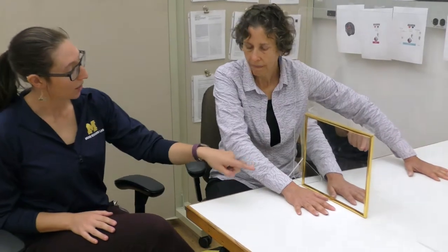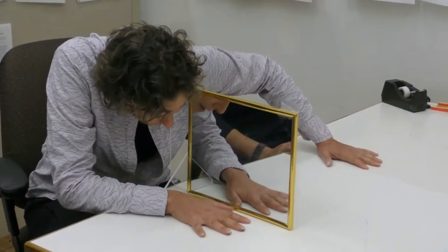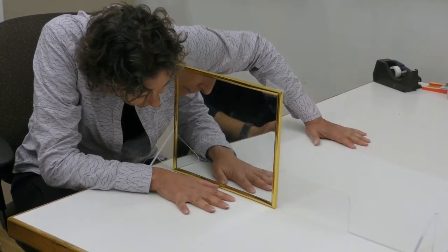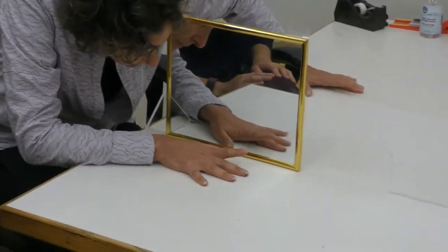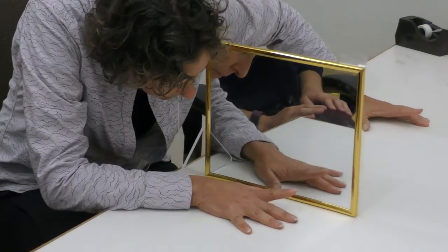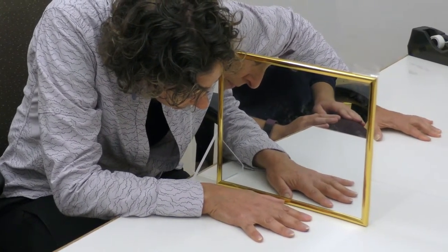Now I want you to try something. Why don't you look into the mirror and look at the reflection of your hand? Oh, yeah, I see it. It looks like this is my right hand, but in the mirror that looks like my left hand. Cool. Now I want you to take both of your pointer fingers and start tapping them at the same time. Do this for about 10 seconds. 7, 8, 9, 10. Now let me ask you, how far away do your hands feel from the mirror?